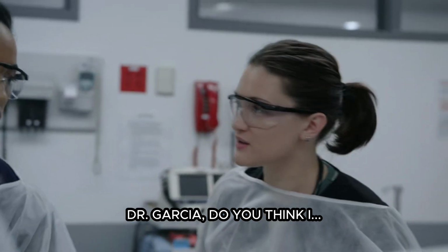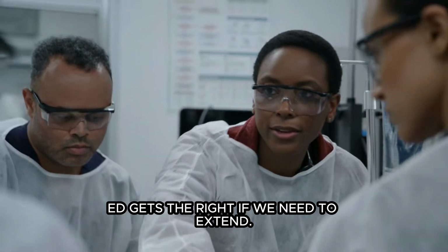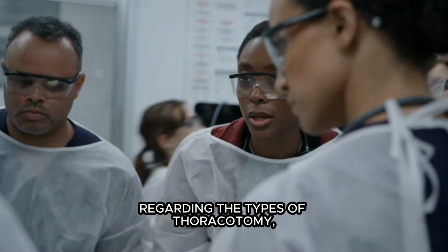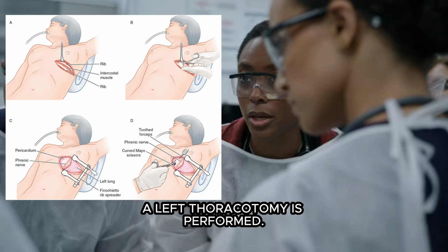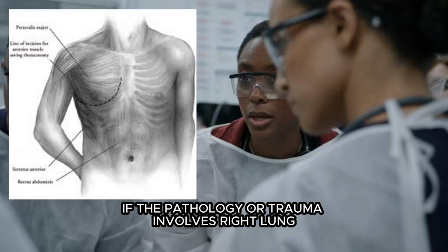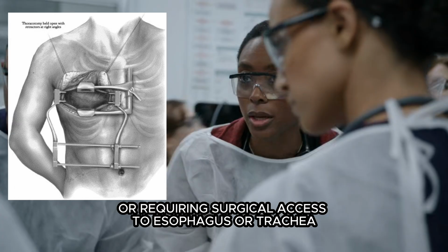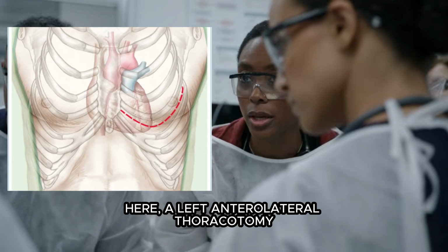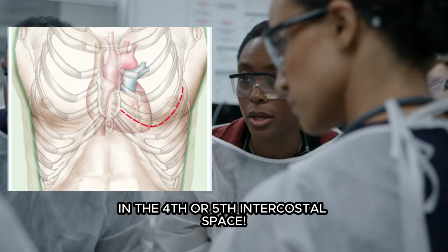Dr. Garcia, do you think... Trauma surgery gets left-sided thoracotomies. ED gets the right if we need to extend. Regarding the types of thoracotomy, since it's a case of cardiac trauma, which is on the left side of the chest, a left thoracotomy is performed. Right thoracotomy would be done if the pathology or trauma involves the right lung or the right side of the chest, or requiring surgical access to the esophagus or trachea or superior vena cava. Here, a left anterolateral thoracotomy will be typically performed in the 4th or 5th intercostal space.